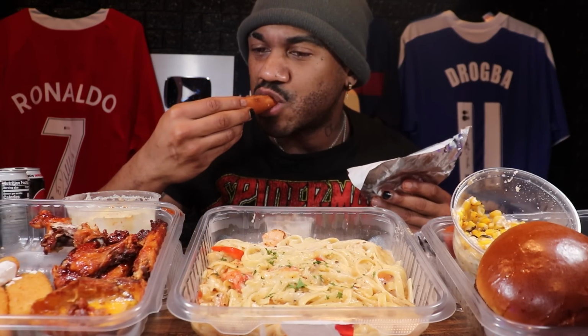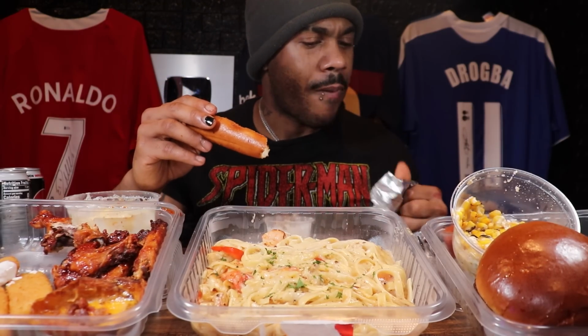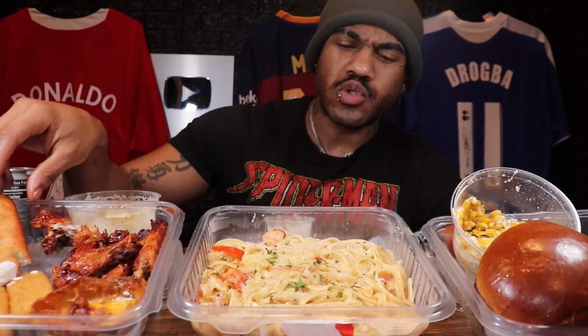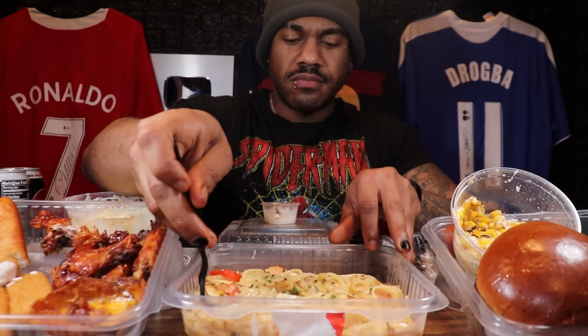Let's try a breadstick. Nah, I cooked this thing to hell. The biggest thing about it is not just the cook. There's not a lot of anything to it. No butter, no Parmesan, and believe it or not, Olive Garden. This is the one thing from Olive Garden that I will eat. But if you mix it with the pasta, it might do a little something to you. But alone, not so much. 5 out of 10.